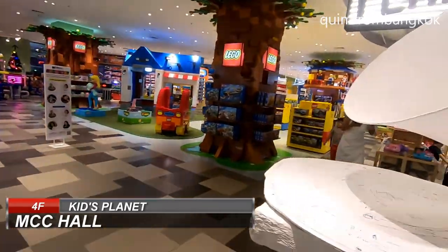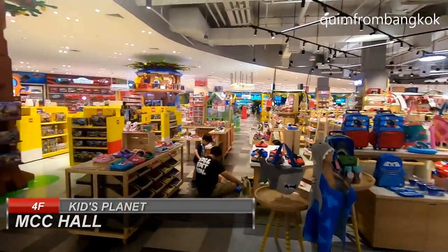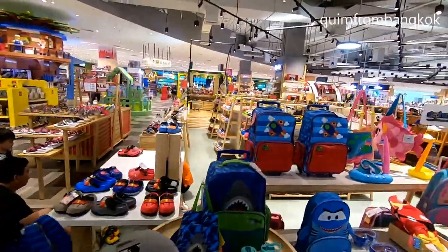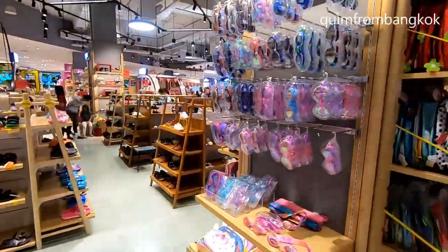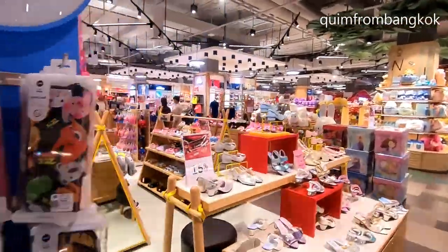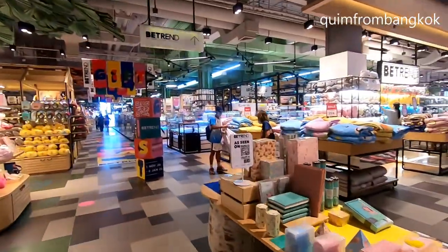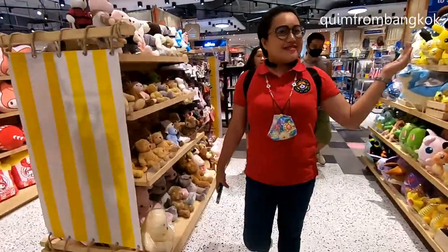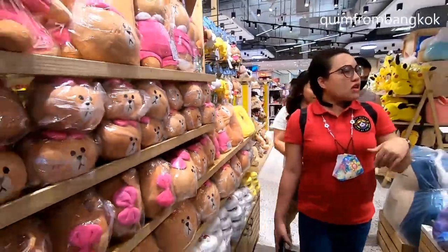Nakikita mo yung Lego, different toys, mga gamit pang bata, sapato, sandals. Ayan, pang babae, sa panlalaki, Barbie. Wow! Sobrang dami dito. Bili na ng advance sapatos ng bata?